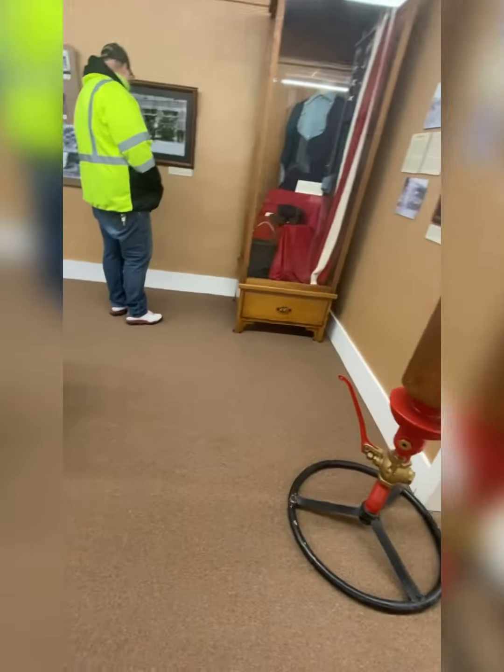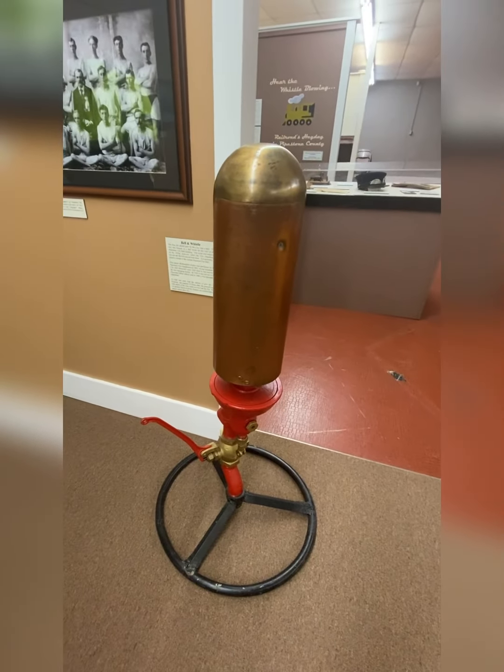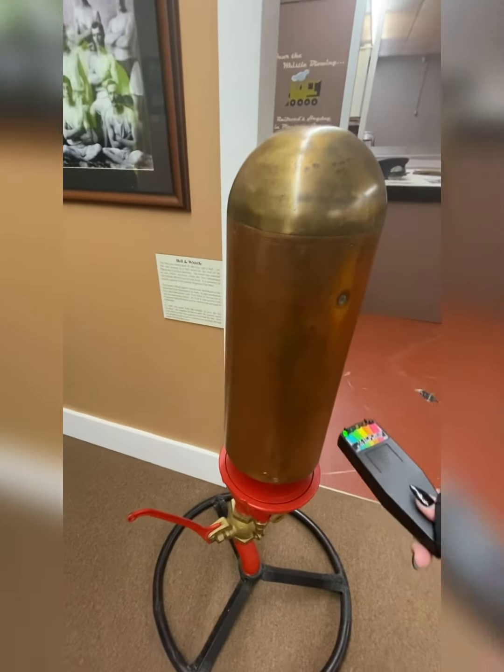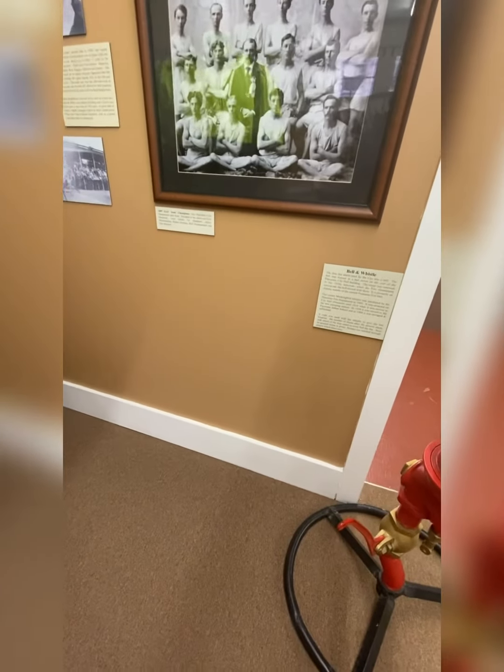Did you tell them we were in here already? Yeah, I took a picture. Are they coming? No, they're over there doing whatever they're doing. What are they doing? I thought they wanted to come in here. Oh, they're doing their thing. Yeah, they're supposed to be doing our thing.